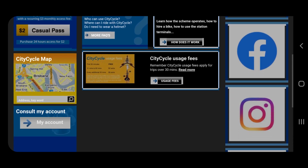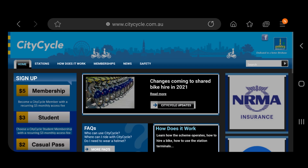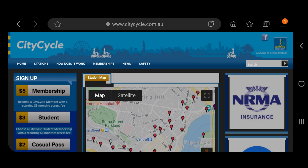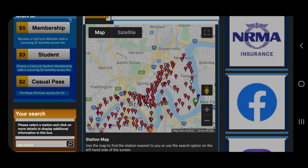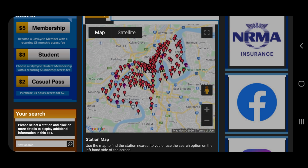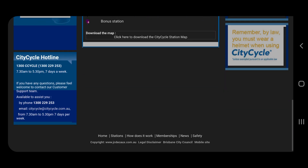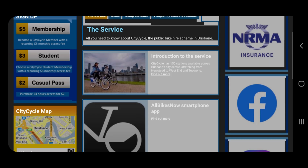CityCycle has a website that provides updates, tips and tricks, as well as a summary of the terms and conditions. In simple terms, you've got to be over 17 years old, you must wear a helmet and you must return the bike within 24 hours, otherwise it's considered stolen. They even have a little map of all the different hire stations, which is actually pretty useful. Sadly, the website is quite slow, outdated and awkward to use on a mobile device, and it lags behind the websites from other transport providers like TransLink.